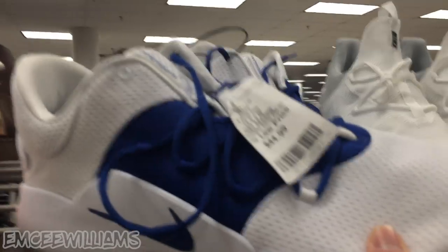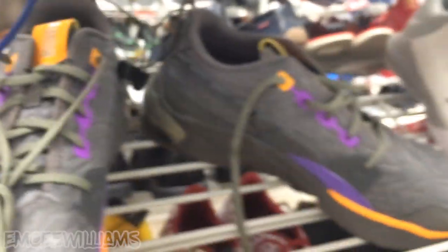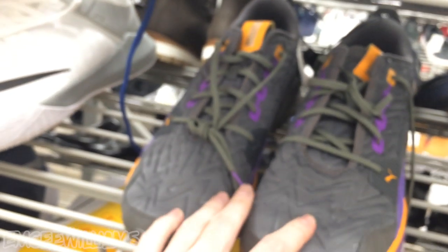Well, in the big boy sizes, it's all I see so far. We got some white and blue Hyperdunks, giant size, just like earlier. So these ones aren't 10 bucks, quite a bit more. $44.99. I got some interesting looking Pumas. This is about all they had at the other Burlington, where I just told you guys I couldn't record because my phone died. Yeah, didn't miss anything. It was a whole lot of nothing except Pumas, which don't resell, but they look interesting nonetheless. Got some more Hyperdunks, moving on.